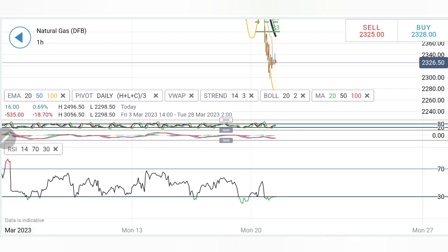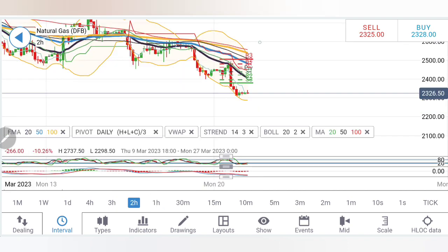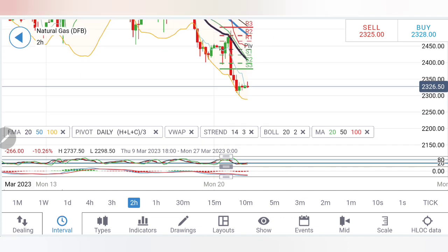Possibly it can recover a bit from here. RSI is oversold, and if you look at the 2 hour charts too, a similar formation is there. You can see this is still the bearish channel. Till the time it stays below 2.5, it is still very much in the bearish channel. And yes, despite it being bearish, you can still enjoy the retracement profits.